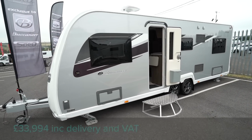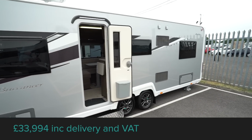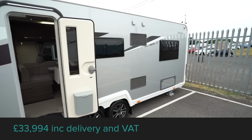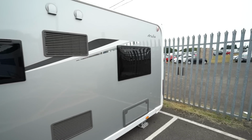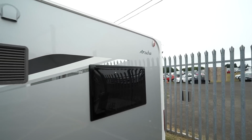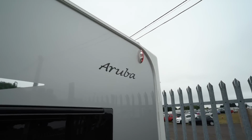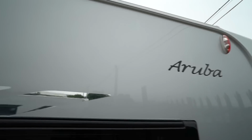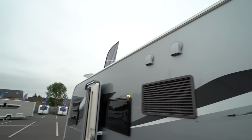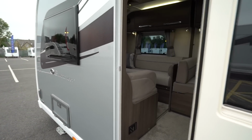So the main differences for 2019 are cosmetic. However, there are two new models. The Barracuda, or this one, which we're going to take a look at now, which is the Aruba. And this is 8 foot wide, twin axle. There you go, the Aruba. So it has a one-piece door with a bin.